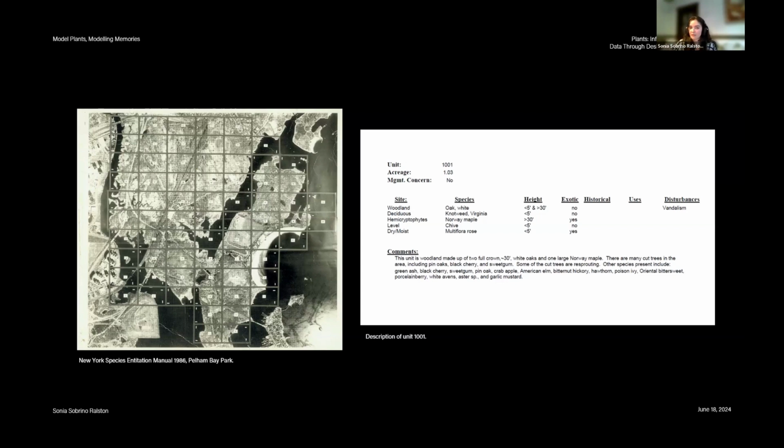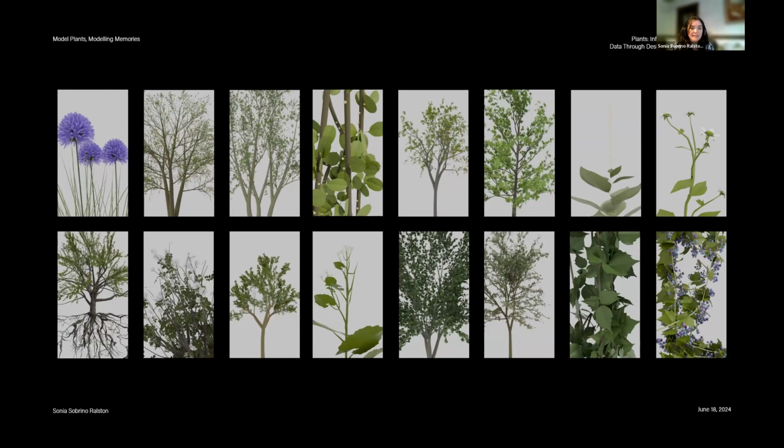And so it required a huge amount of labor and record keeping. And in this particular unit, where you can find the granny oak that I showed you earlier, which is unit 1001, there are 18 different plants. I developed a digital catalog of plants from this survey in an effort to really depict how the landscape had changed and how the plants themselves are evidence of those changes. So here, you can have anything from a chive, in the top left, to porcelain berry down in the bottom right.